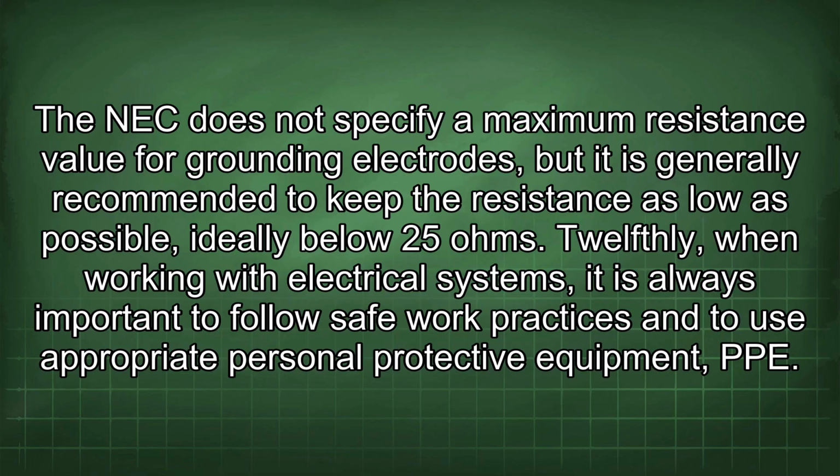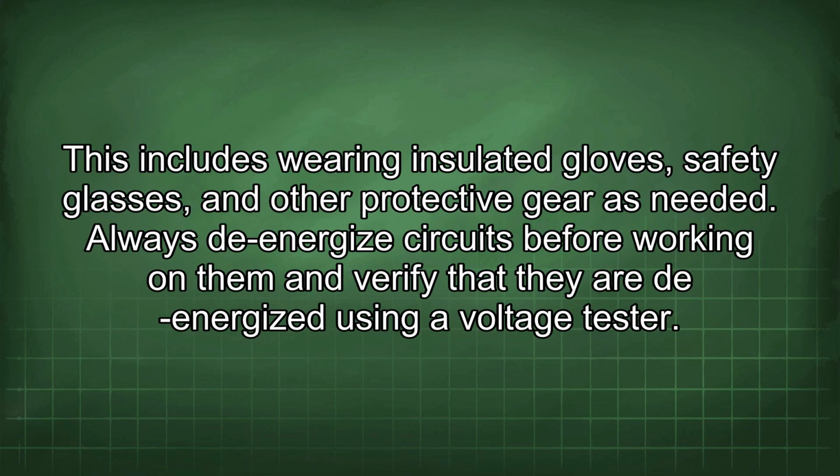Twelfthly, when working with electrical systems, it is always important to follow safe work practices and to use appropriate personal protective equipment, PPE. This includes wearing insulated gloves, safety glasses, and other protective gear as needed. Always de-energize circuits before working on them and verify that they are de-energized using a voltage tester.